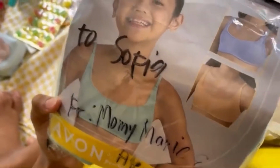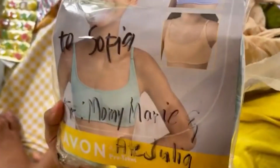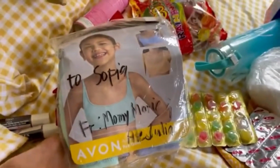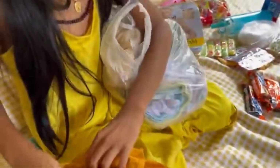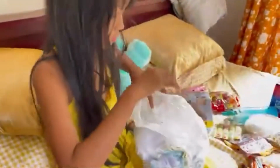Yes. We have more here for Sophia, Mommy, Marie. Thank you so much. Wow, it's a baby brusher. Thank you, Ate Julia. We have opened it one by one. She has a crop top. That's so cute. Another crop top. Another one. Wow, it's complete. And I think that's all.